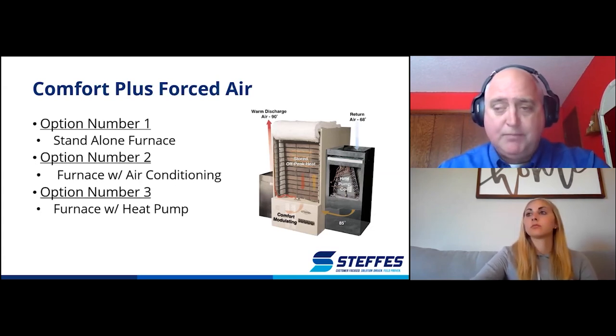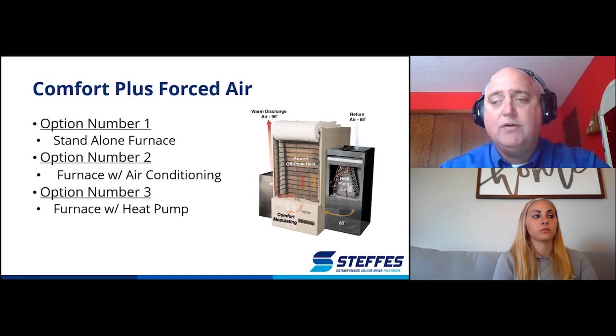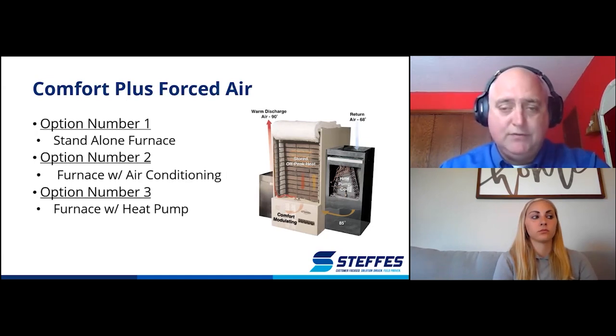However, heat pumps typically don't work real well as the temperatures get colder, and they don't have enough heat to heat the overall space, and when it gets too cold, they don't run at all, and so you need to have something to back it up. And so our furnace can do a nice job of that.